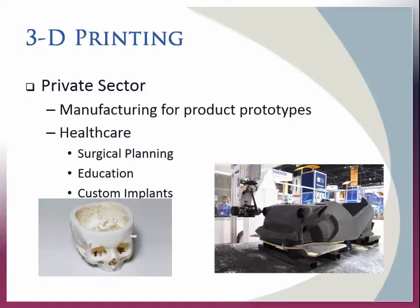Specifically for the manufacturing industry, as you can see, the automotive industry is becoming famous for their large automotive prototypes. Healthcare, as we will talk about further, is also utilizing it for surgical planning, education, and custom implants.